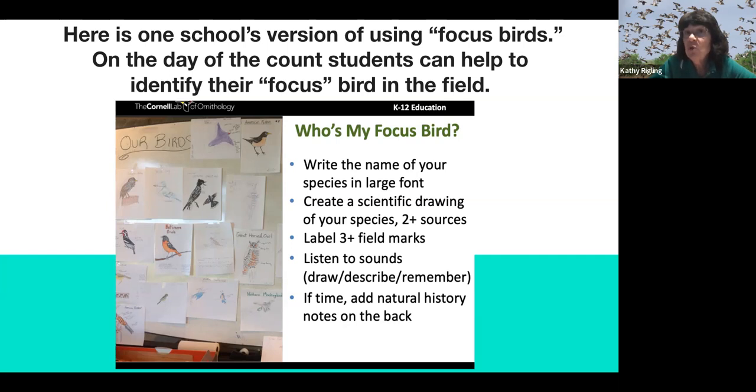They could label 3 field marks. Those would be things like the bird has a circle around its eye, it has bars on its wings, it has a black tail, stuff like that. They could listen to the sounds. That's something available on the computer, and describe what it sounds like. And they could also write some natural history notes depending on their age. And so the whole idea is when you go out to count birds, each student will be really looking for their focus bird. They'll look at the other stuff, but if they see that cardinal, they'll be like, that's my bird, and help the whole class identify it.